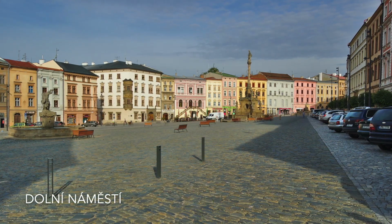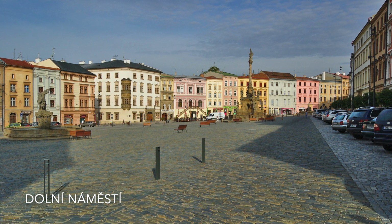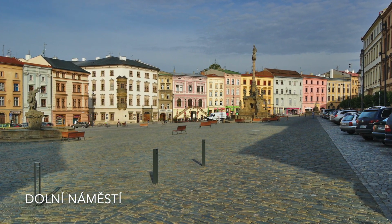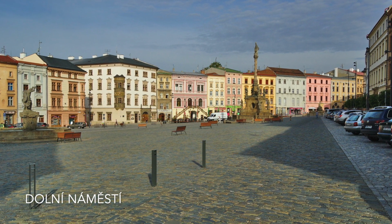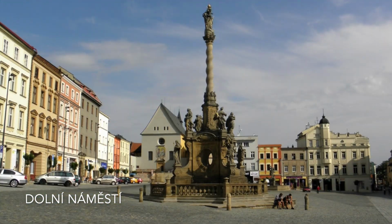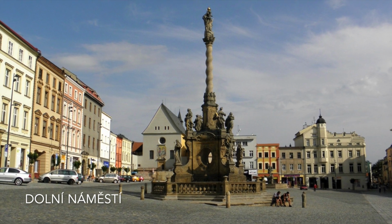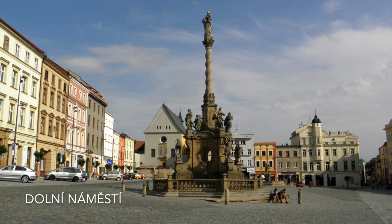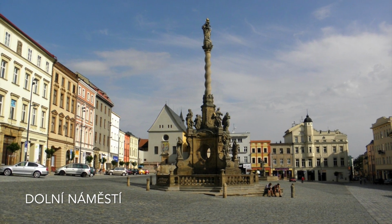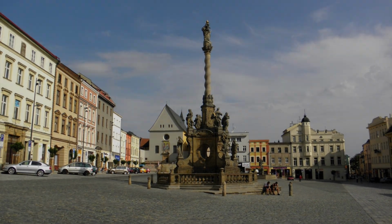Lower Square and Marian Column. Lower Square, with its colorful historic houses, is another important space in Olomouc. The houses in the Lower Square carry a rich history and are evidence of the changes in the city over the centuries. The Marian Column, located in the Lower Square, is decorated with statues of saints. It represents Baroque art and is a popular meeting place for residents and visitors.